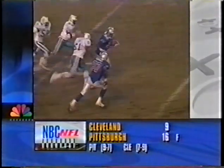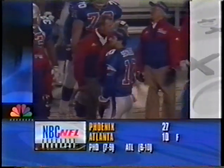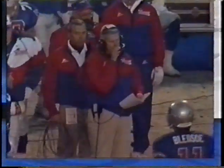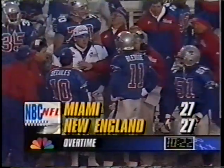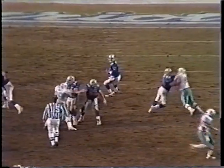Boy, that's like a shortstop. Yeah, Leonard Russell scooped it up, and it didn't look like he had possession. But the official said he did, and so the Patriots are coming close to field goal range. This play happened so fast that you have to trust the officials on the field.